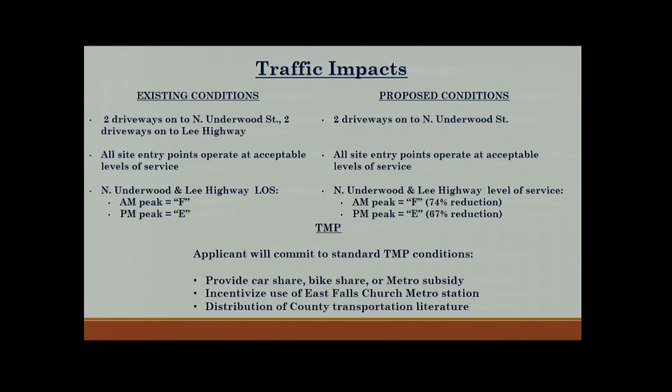Next slide, please. This slide summarizes for you some of the items we've just discussed, but I do want to highlight some major things that do occur with this project in terms of traffic impact. At the adjacent intersections that we were requested by staff to study as part of the scoping study, we found in our TIA that this will continue to operate at acceptable levels of service, and in fact, there's a net positive in terms of the number of trips generated when you go from the bank to the townhouse development, particularly at the worst operating intersection at North Underwood and Lee Highway.